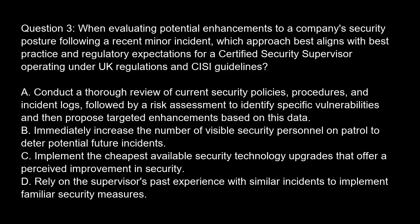Question 3. When evaluating potential enhancements to a company's security posture following a recent minor incident, which approach best aligns with best practice and regulatory expectations for a certified security supervisor operating under UK regulations and CSS guidelines? Option A. Conduct a thorough review of current security policies, procedures, and incident logs, followed by a risk assessment to identify specific vulnerabilities, and then propose targeted enhancements based on this data.